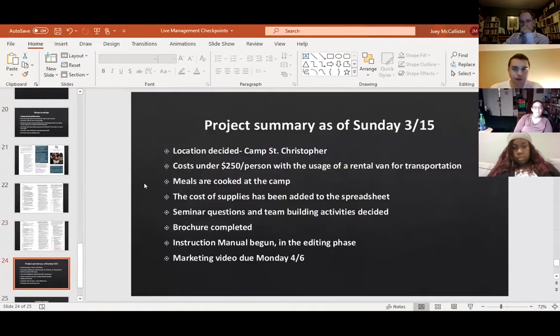So I want to do a quick project summary. As you know, we've decided on the location, Camp St. Christopher. The costs are under $250 a person with the usage of a rental van for transportation. All the meals are cooked at the camp, so there's no grocery list involved. That's definitely much more simplified than trying to go out and make something up. The cost of supplies for the activities has been added to the spreadsheet with different cost tiers for different amounts of people between 5 and 30 people.